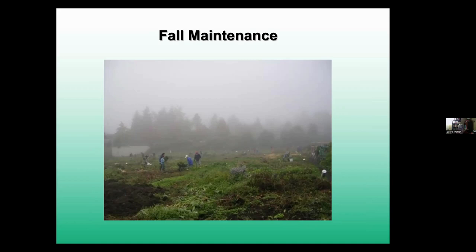By 1973, this became an official garden. The city took over the program. They bought the land. It's owned by the Parks Department, and this has been a community garden ever since and supports about 500 different plots in the site.